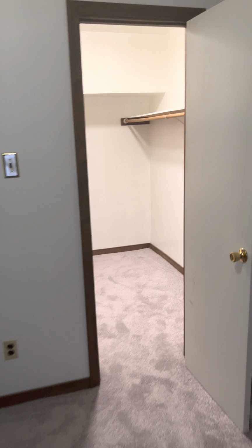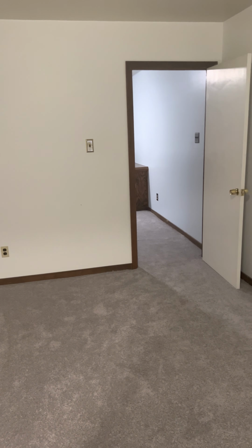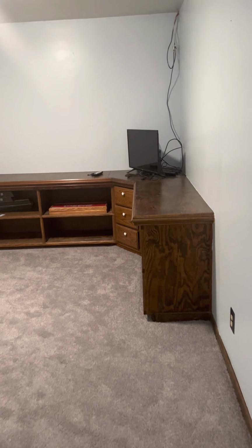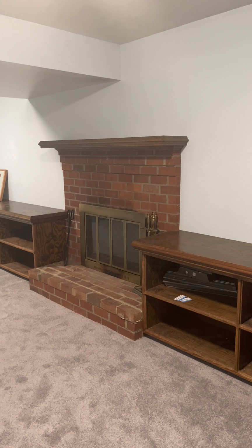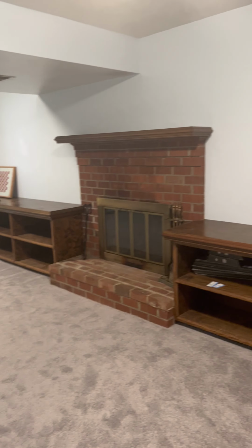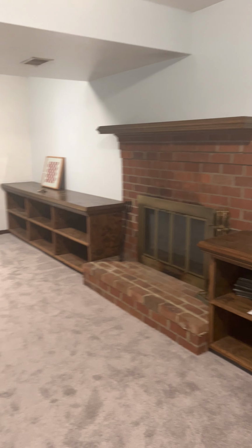A bedroom here in the finished basement with a walk-in closet. Quite spacious. Come on out of the closet here and see the size of the bedroom. It's a pretty decent sized bedroom. And here is the finished main living area in the basement, replete with fireplace. And you know what? I just noticed these are built-ins down here. Babe, I actually could see you making this an office. Seriously.